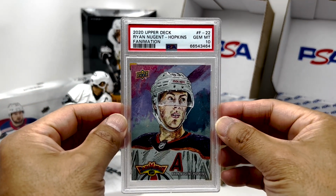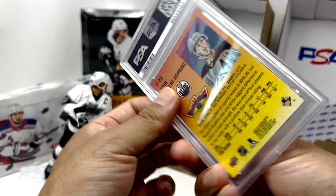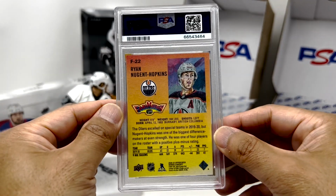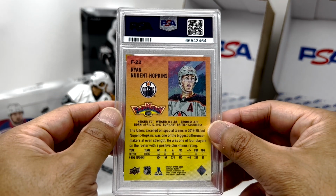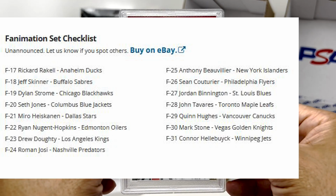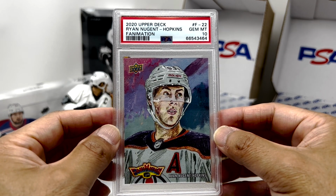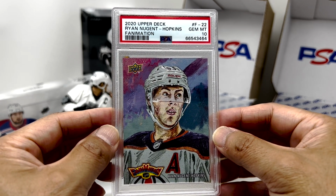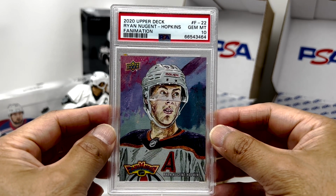This one is an interesting one. Fanimation. This came from 2020-21 Series 2. I guess these are fan created cards that are just randomly inserted, with the production counts not really fully known. And it's a canvas style card, so for the most part, these usually grade pretty well. I looked at this one, and it looked good. I had this down as a possible 10.